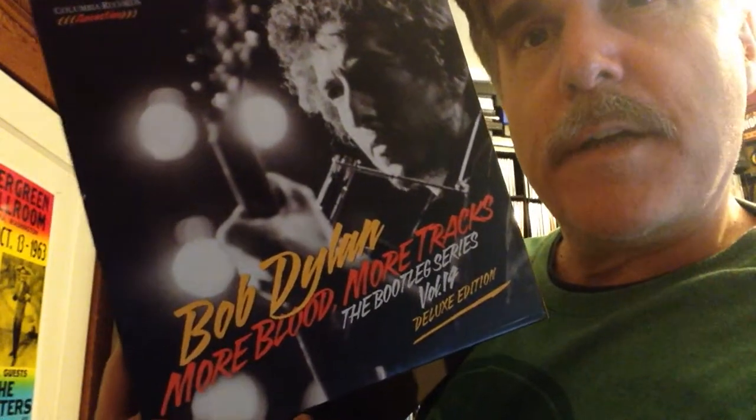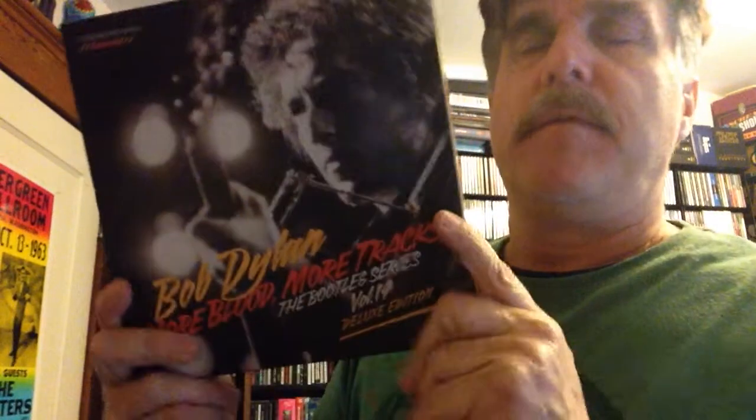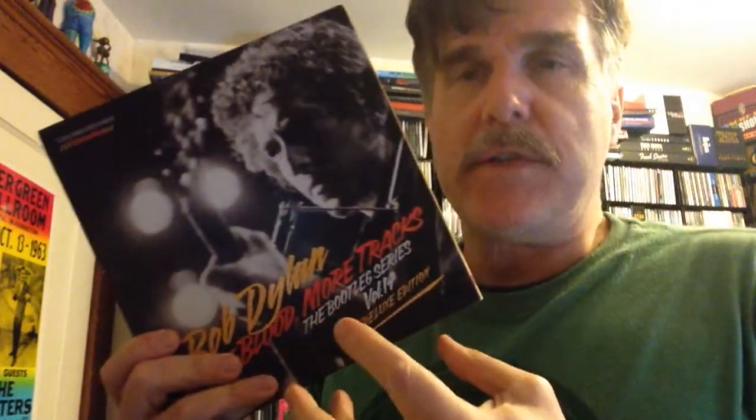So this again, Bob Dylan, More Blood, More Tracks, the bootleg series, Volume 14 Deluxe Edition, or Strictly Limited Edition, as they're saying. And I think Rolling Stone magazine gave it an early good review, saying that it's just a great spotlight on the road to Blood on the Tracks. Not saying that what they had decided on earlier didn't fit on the album or was remixed, but that this is an amazing deep dive into Bob Dylan and the album Blood on the Tracks.